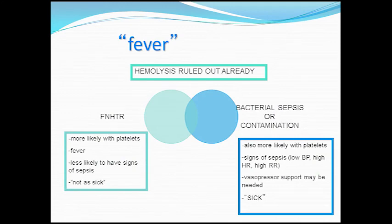So once we've ruled out hemolysis, febrile non-hemolytic reactions are more likely with platelets, but otherwise not as sick. So again, your comprehensive clinical assessment. This is where you're following their vitals: are they getting shocky? These people may need to progress to a higher level of care and look sicker.